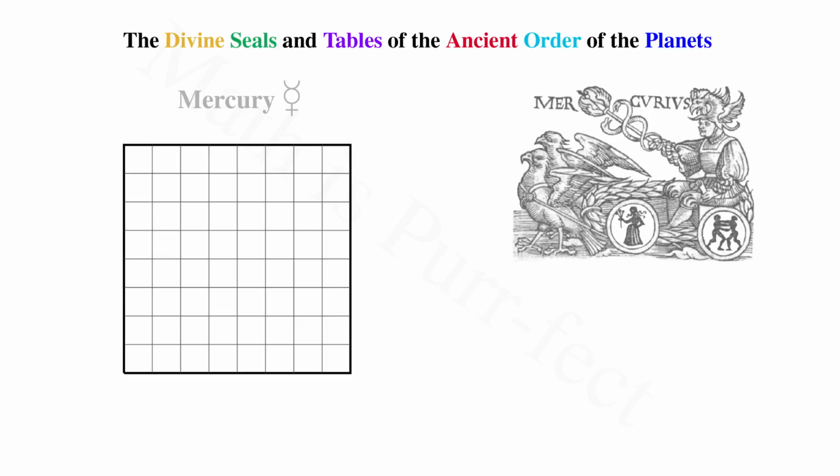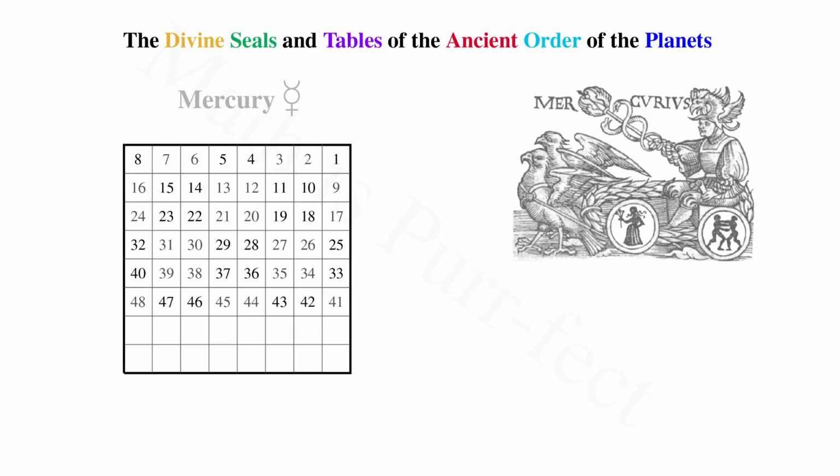Up until this point, I showed you how to construct the magic square and only thereafter find the character or sigil of that square. Since you've stayed with me throughout these videos, I will show you the true means by which to construct these squares, by first consulting the character of the planet. To that end, we will begin by simply filling in the square with counting numbers 1 through 64, of course in Hebrew reading direction: 1 through 8, 9 through 16, 17 through 24, 25 through 32, 33 through 40, 41 through 48, 49 through 56, and finally 57 through 64.